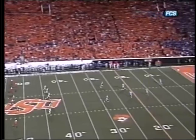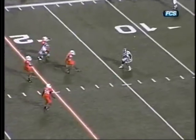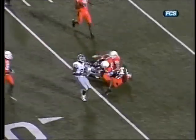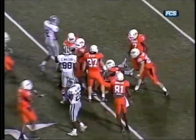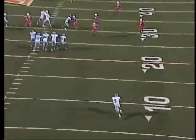Back at Stillwater, Dan Bailey kicks off for the Cowboys, and the ball is taken by Leon Patton at the 8 on the right side. Trying to reverse his field, trying to turn the corner, being swarmed and tackled at the 14-yard line. Quentin Moore did it again, Dave. Two big plays by Quentin Moore so far in this ballgame.